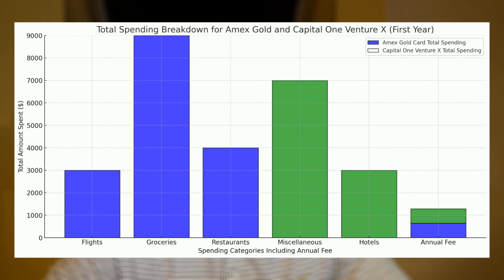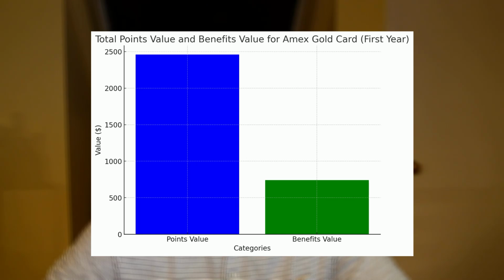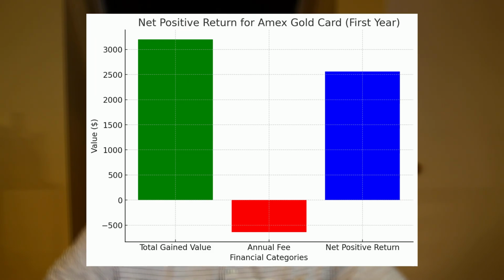So if you want to combine the benefits with the total value of all the points earned: the $120 dining credit on the American Express Gold, the $120 Uber Cash on the American Express Gold, the $100 Global Entry or TSA PreCheck credit on the Capital One Venture X, the $300 travel credit on the Capital One Venture X, and last but not least, the 10,000 point bonus for Capital One Venture X for having the card after a year. So the total estimated value of those benefits is about $640. And if you're redeeming these points for 1 cent per point at the least, that is going to be a value of $3,100.